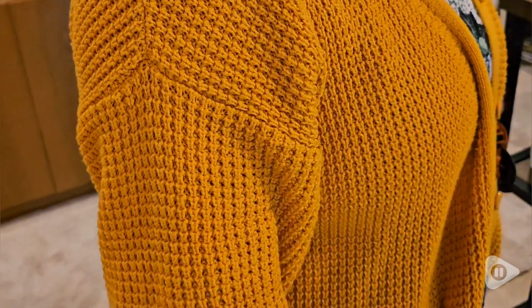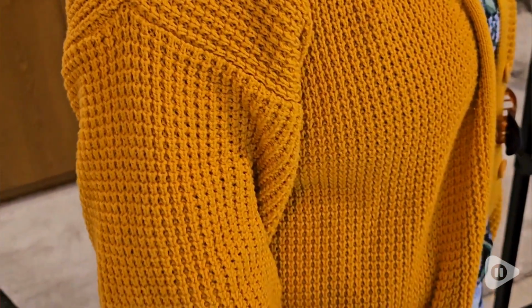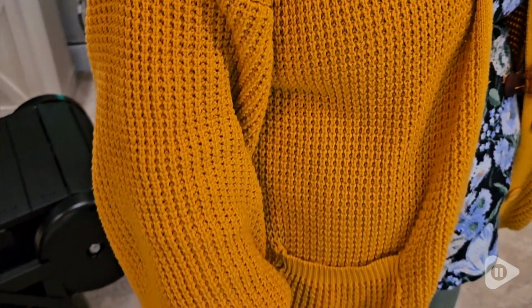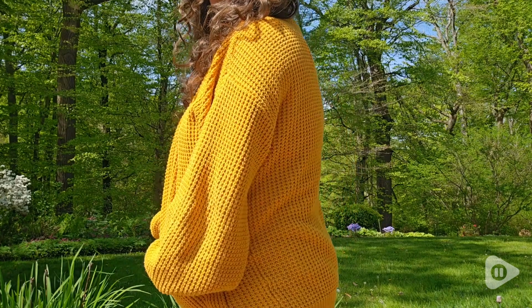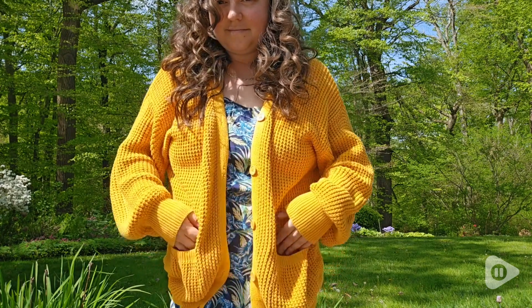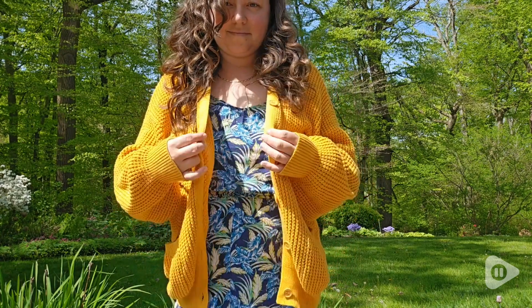The knit to me is just perfect. It's tight enough to still keep me warm, yet loose enough to be cozy and flexible. And the color is just gorgeous. I have not worn this once where I have not gotten multiple compliments, and that's saying a lot because I wear this sweater all the time.